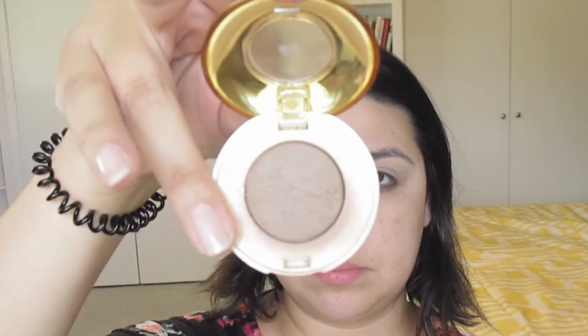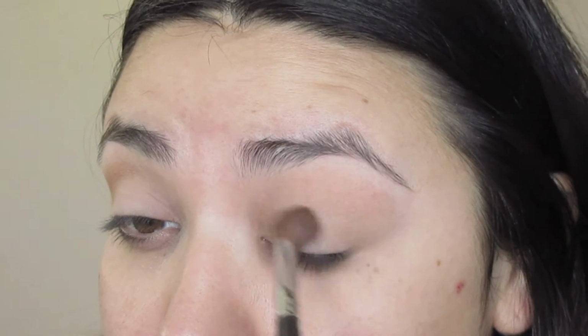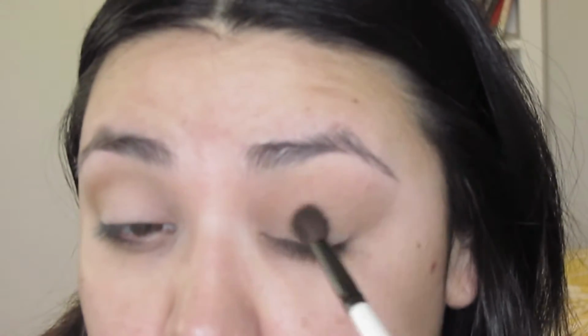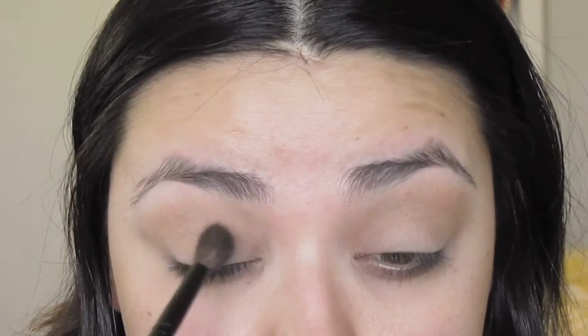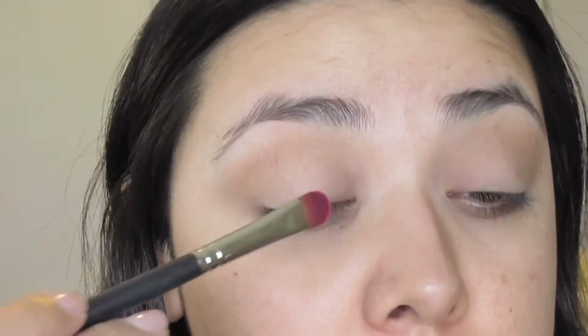Okay, taking an eyeshadow by H&M. I will link all the descriptions below, but this is just a transitional color. I'm going to place that using a thinner shadow brush, and I'm just going to outline my crease. Let me zoom you in so that you can see what I'm doing. I don't have any makeup on, so don't get scared. I'm just going to place this all over my crease, and then taking a fluffier brush, I'm going to blend it out. Now I'm going to go into the first color, which is this coral color here.